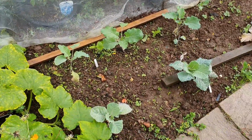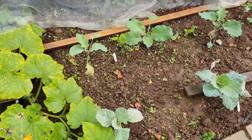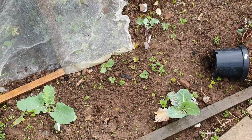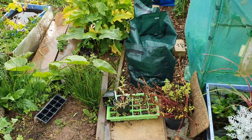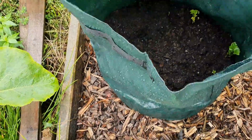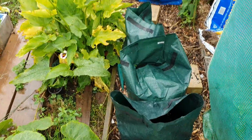Now at the front here I've planted purple sprouting broccoli and 1, 2, 3 cabbages. So they seem to be doing well. They've been sprayed with the BT, and hopefully now there should be no more cabbage white butterflies. I've still got some blueberries which I have to pick, on the blueberry bushes. And out the front of the polytunnel, which I'm going to have to cover up, we have sacks of potatoes. Now, we have had blight warnings, so they're going to have to come up.